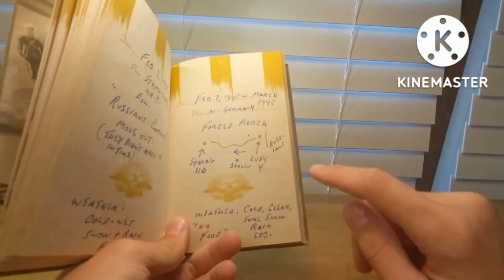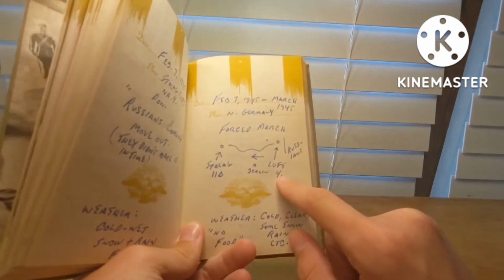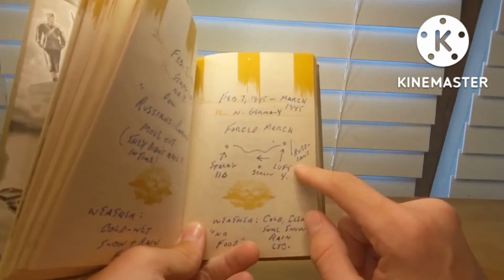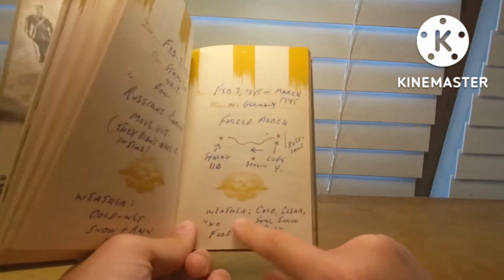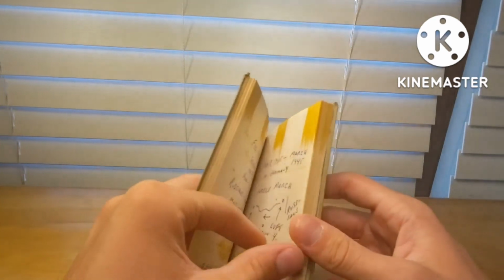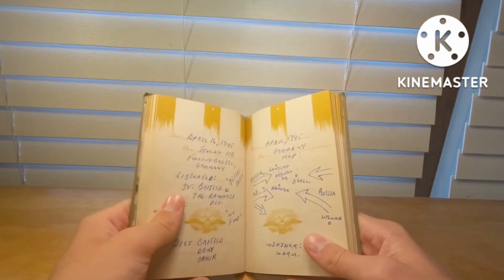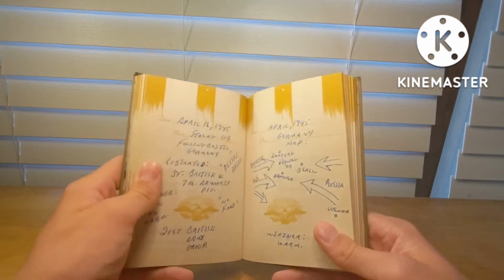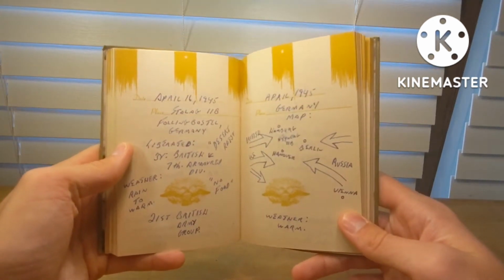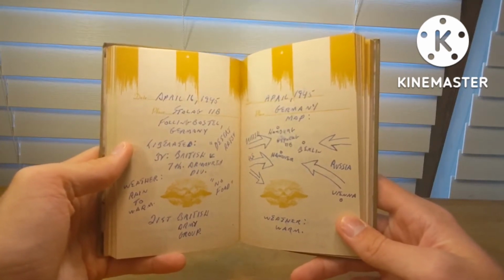Then it talks about here, February 7th, 1945, march to northern Germany. He was on the forced march from Luft 4 past Berlin to Stalag 2B because of the Russians. Weather, cold, clear, some snow, rain, etc., and no food. And that is actually completely accurate. There was little to no food for the entire march, and many people died of starvation or sickness because of it. April 16th, 1945, Stalag 2B.